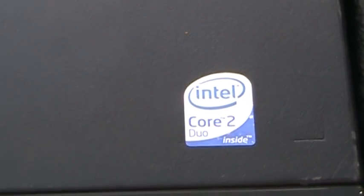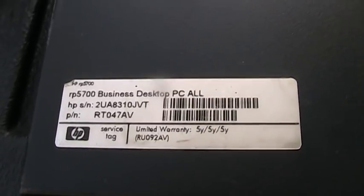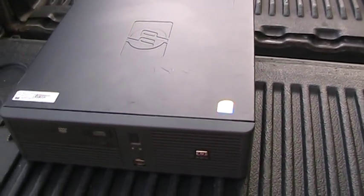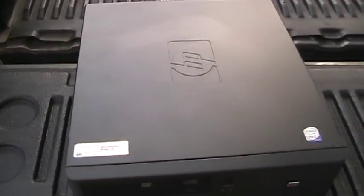And then there's this, which probably isn't worth a whole lot more money, but at least this is a Core 2 Duo, Conroe era, if I'm not mistaken. And those are generally still pretty worthwhile machines, especially the later Wolfdale and similar family variants. This is in a Hewlett-Packard RP5700 business desktop PC. I think this is a small form factor-ish version of the HP Compaq DC5700.